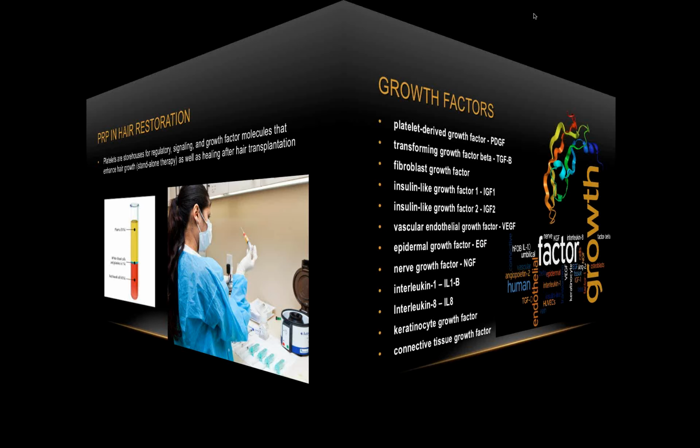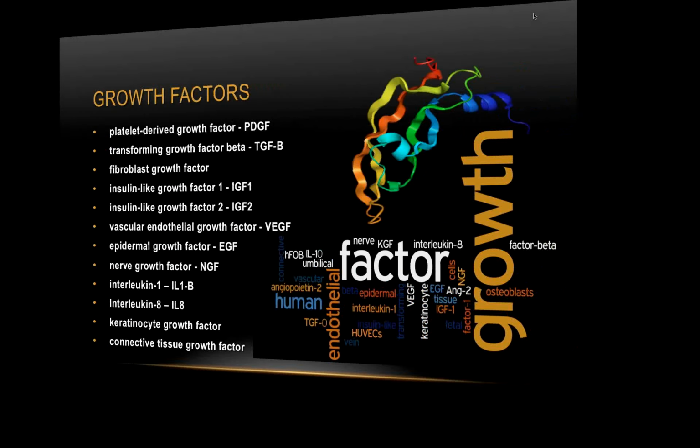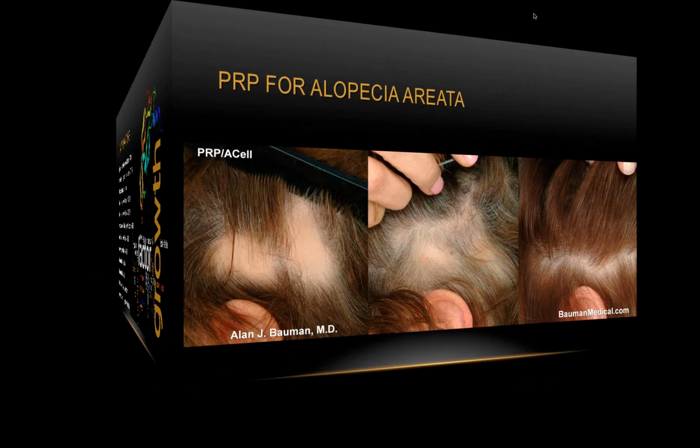So unlocking the potential of these powerful growth factors really helps us send a message to the hair follicles to produce a thicker, stronger, healthier head of hair. And Dr. Parita will give us a rundown of all those growth factors when we're in Orlando.